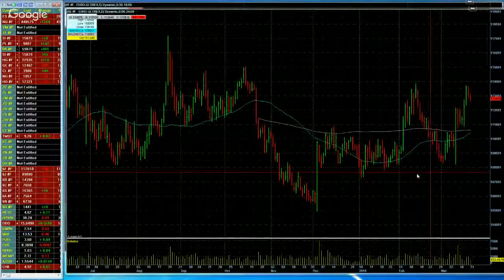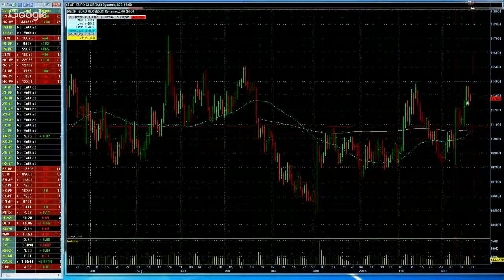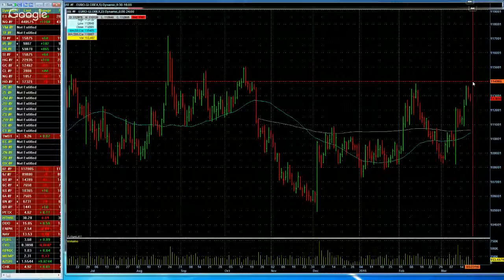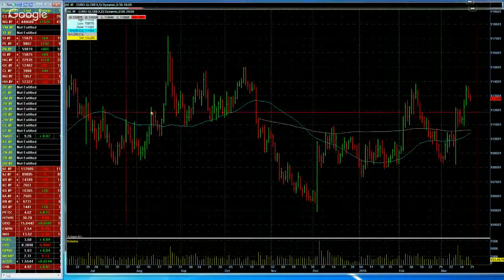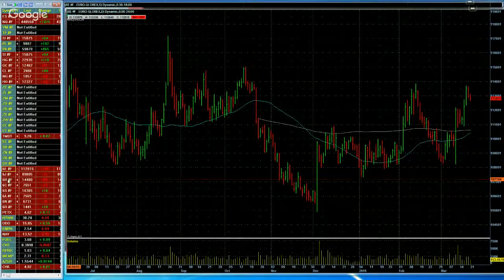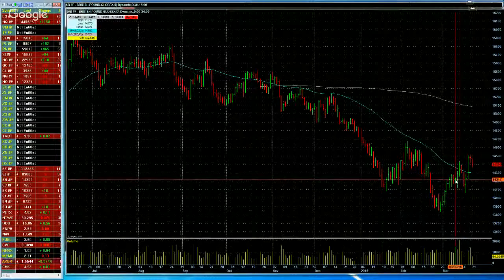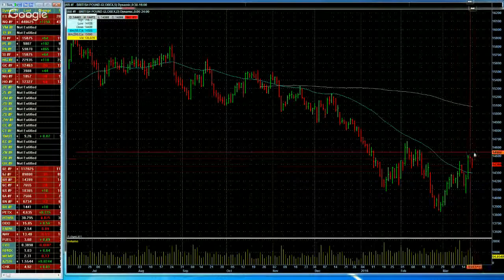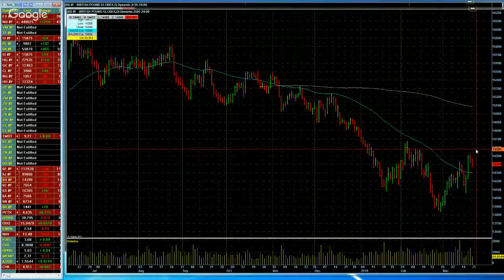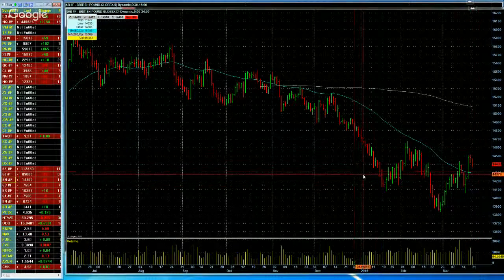Our recommendation on March 7 was buy euro above 110. Euro went above 110 and went all the way up to 114. Perfect. Second recommendation was the British pound, buy above 142. That's the British pound on March 7 right here. Buy British pound above 142, and it went all the way up to 145. Right now we have a recommendation: if it's going to go below 143, the British pound is going to be in a downtrend.